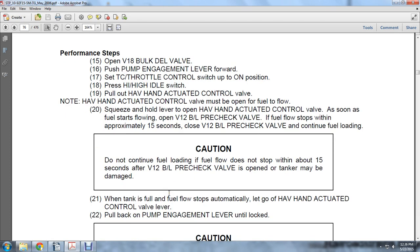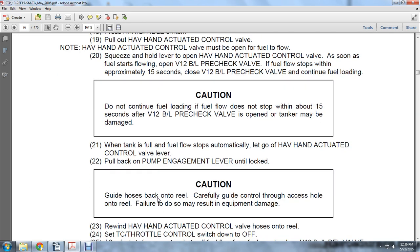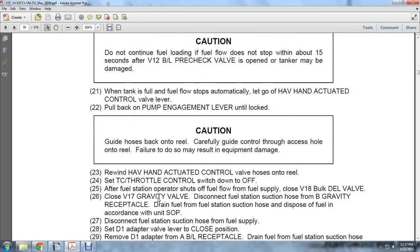When the tank is full, the fuel will stop automatically. Let go of the HAV hand actuated control valve lever. Pull up on the pump engagement lever until locked. Guide the hoses back onto the reels. Carefully control them through the access holes onto the reel. Failure to do this may result in equipment damage. Rewind the HAV hand actuated control valve hose onto the reel.